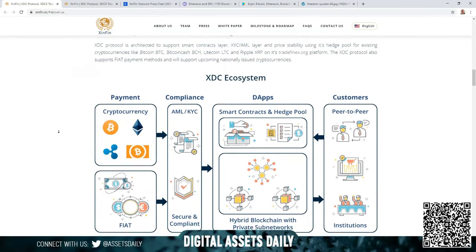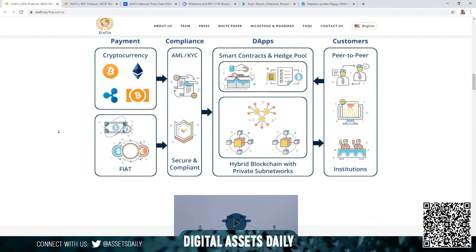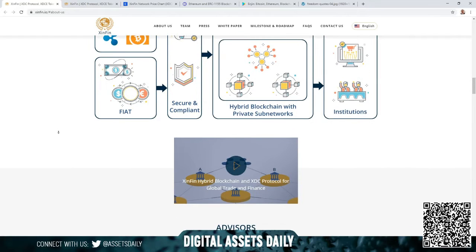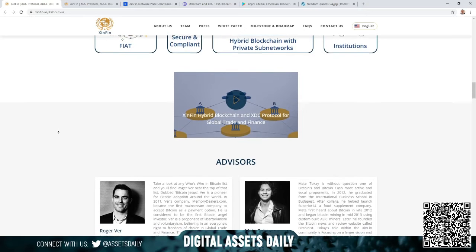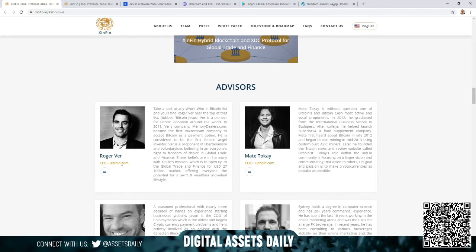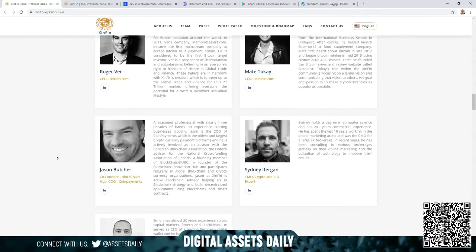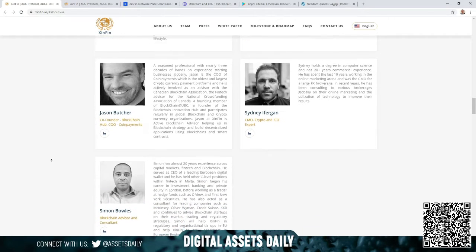The XDC ecosystem, if you're viewing your screen as we scroll past it, has a little diagram there on how the system works. The XinFin hybrid blockchain and XDC protocol for global trade and finance, a little video. And then you have their advisors, those of you who are probably familiar with Roger Ver. You have Mate Tokay, and you have Jason Butcher and Sydney Evergan and Simon Bowles.